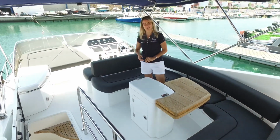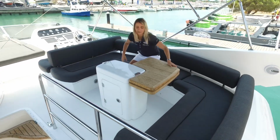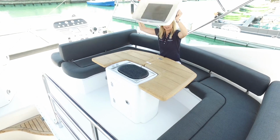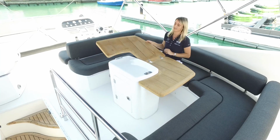So we've headed upstairs to the flybridge now, and this is a really generous space. First things first, this seating area at the aft starboard side, you've got this lovely unit that extends out to create a full alfresco dining space, as well as, when we lift this up, a grill built into there. So super handy, you can almost cook teppanyaki style with your guests.